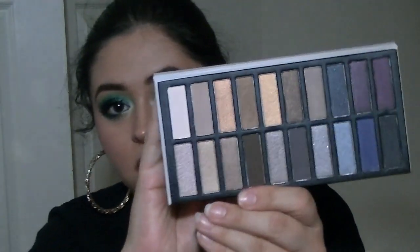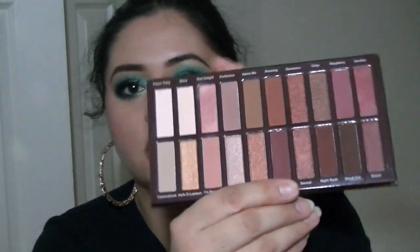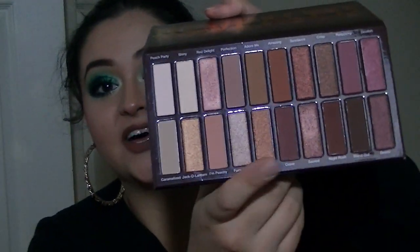Next, I have two Coastal Scents Revealed palettes. This is the Revealed Smoky. Beautiful smoky palette. She's staying, and this is the Coastal Scents Revealed Rouge. Gorgeous palette. Oh my gosh, I love this one. This one's amazing. I really like the Revealed palettes by Coastal Scents. So these two staying. The ABH Norvina Volume 3.